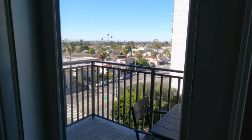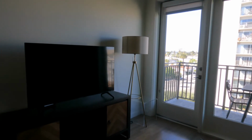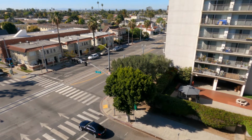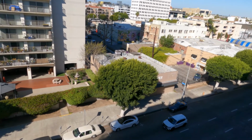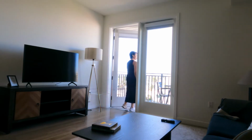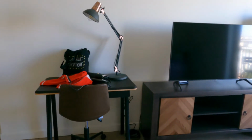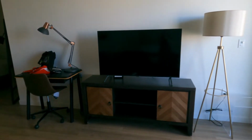There's also a balcony which has a nice view. They also provided chairs outside so you can relax and people watch and see what's going on outside. And then the windows. I love the windows because they brighten up the entire room. And they also provided this desk with an office chair. So definitely a great place for me to work.